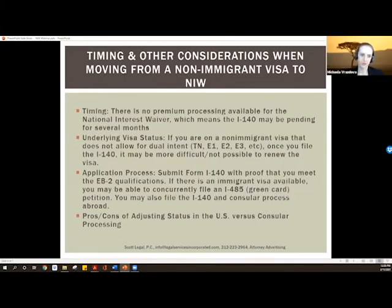Kellyanne, can any family members apply for the green card as well with the main applicant? They can. So your spouse and any children under 21 are able to apply with you for the green card. When you submit your I-485 application or your consular processing application, they can submit documents with you. Okay, perfect.